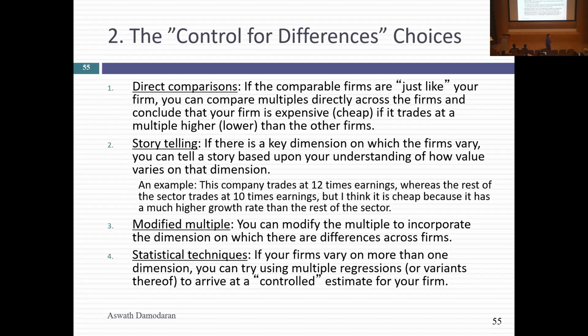And then once you got those comparable companies, you'll need to control for differences. And I'll give you the 4 broad ways you can control for differences. One is if you can find a company just like yours, you can just do a direct comparison. So I know quite a few of you are doing Uber, right? If I ask you to price Uber, what's the most logical company you're going to price it against? You're going to price it against Lyft. If I ask you to price Lyft, you're going to price it against Uber.